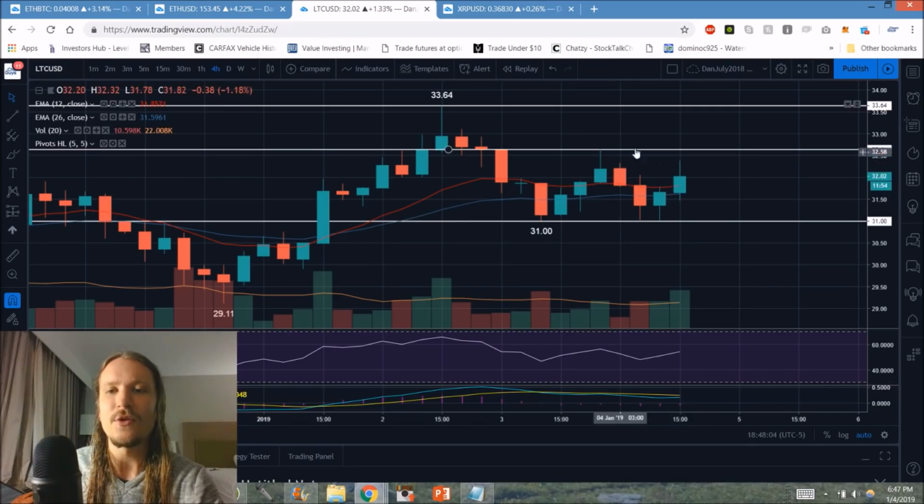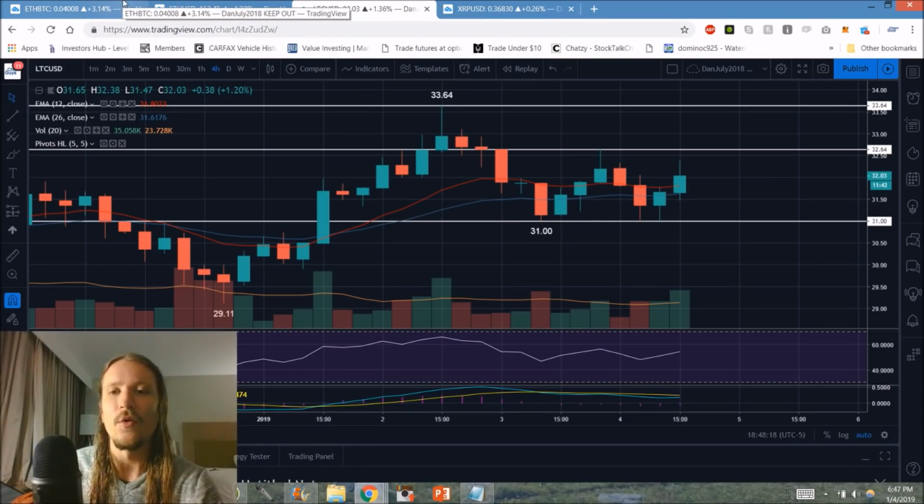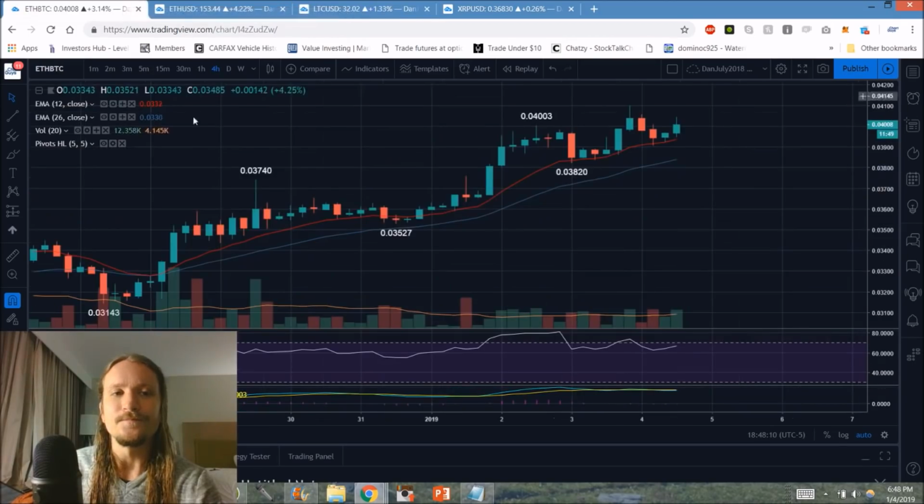And if we can't break 32.64 and pull back, which we are starting to do with this upper wick, we'll look for this range to continue to tighten into tonight. So 4-hour equilibrium breaks are likely overnight on Ethereum and Litecoin, and we'll see if Bitcoin is able to give us that direction.